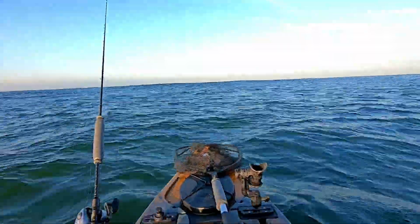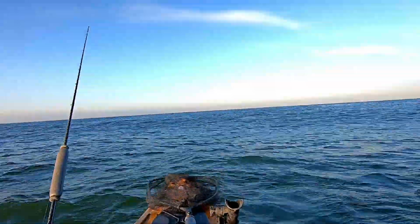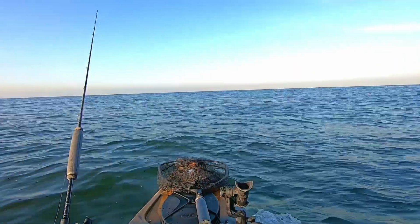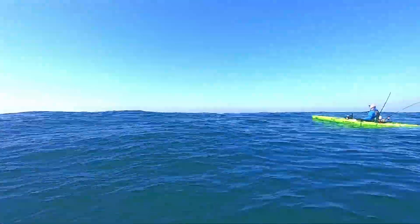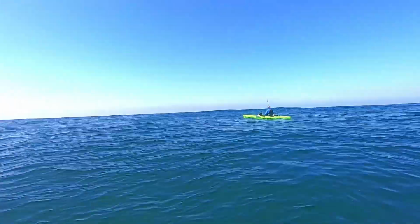Well, as soon as I hit open water past the break wall, here's a glimpse of the swells we were dealing with today. As you can see, they were actually larger than the ones from last weekend. And up ahead, that's Quan fighting a snag. And then just off to my right, coming in there, is Mike. The three of us were just battling swells all day long.